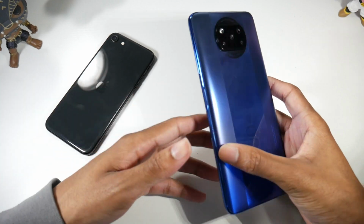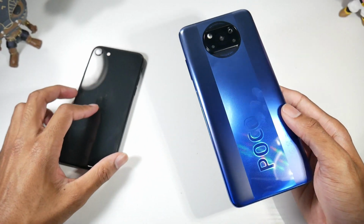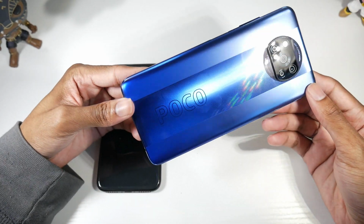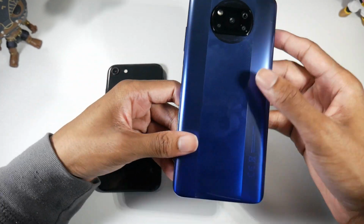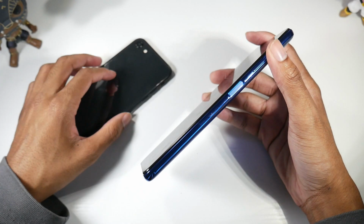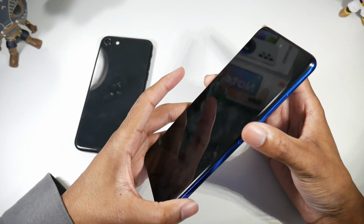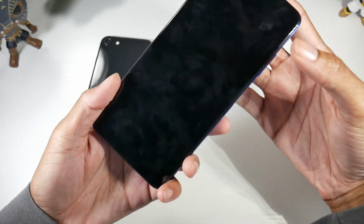On the Poco, we do have a plastic design, so it doesn't feel as premium, of course, as a glass and metal design. But it is a very interesting design. You can see it's sort of out there. You see that big Poco logo, big camera module. So it's a pretty interesting looking phone. We also have our fingerprint scanner, which also acts as a power button as well, which we'll talk about a little bit more. Volume rockers.